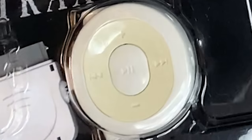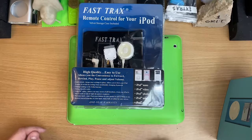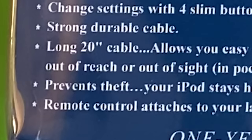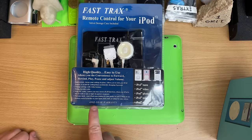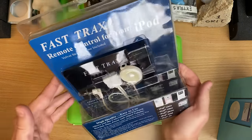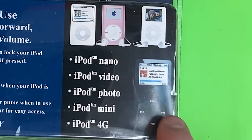1, 2, 3, 4, 5? There's 5 buttons. Don't lie to me. Prevents theft. Dot, dot, dot. So your iPod stays hidden so people won't think to steal it. Well, they're gonna see this double squid of cables coming out of your pocket and go, oh mate, there's something cool in there.